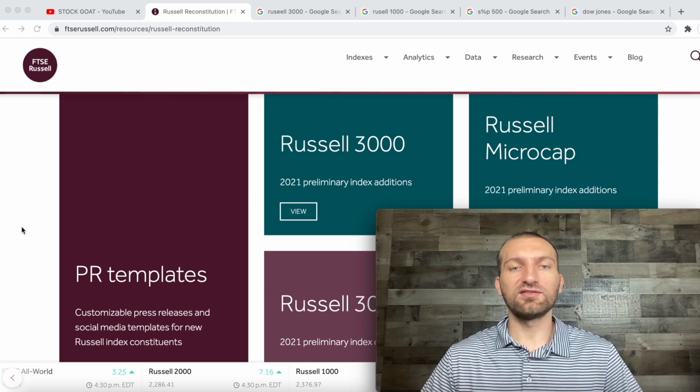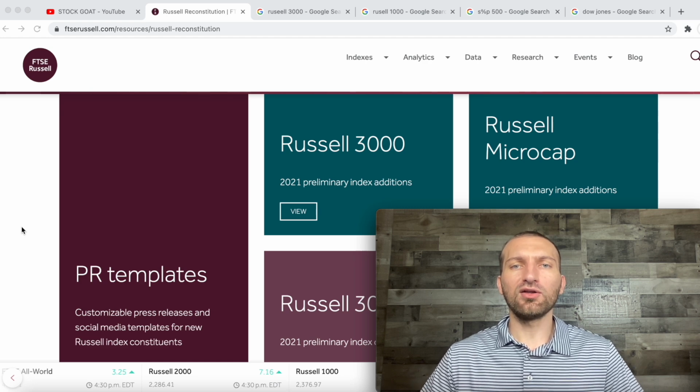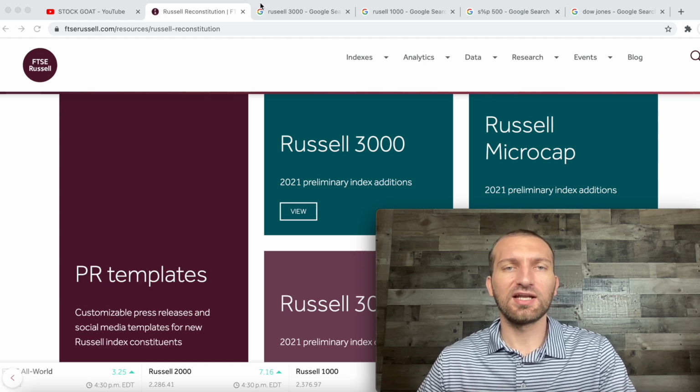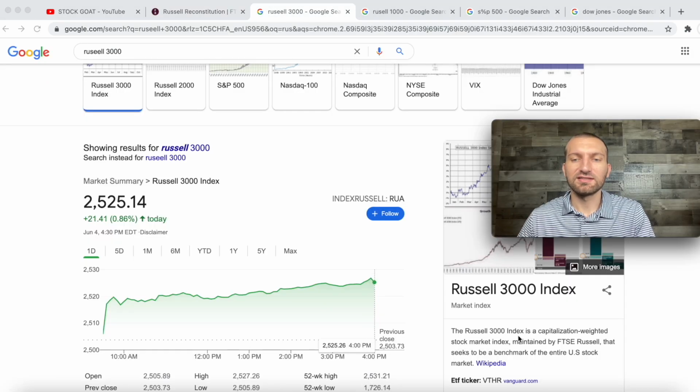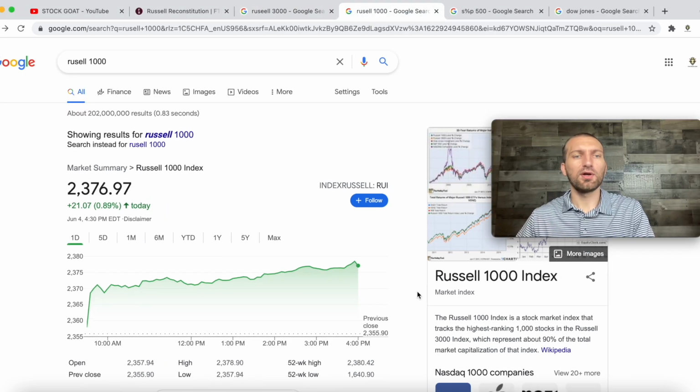So we're going to be going into this real quick. And when you take a look at a couple of these indexes, this is just going to give us a good update before we look at all the companies. So the Russell 3000 index is a capitalization weighted stock market index. And pretty much, it's pulling about 3,000 companies, as we can see right here. But you want to move up if you're a company, okay? You want to get out of the Russell 3000, and you pretty much want to move up a leg into the Russell 1000 index. The Russell 1000 index is a stock market index that tracks the highest 1,000 stocks in the Russell 3000.